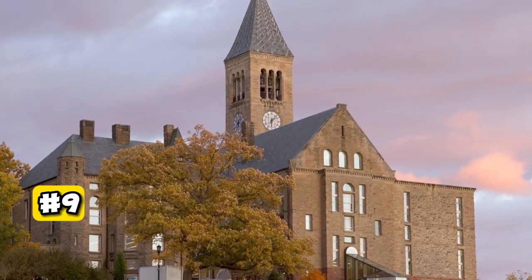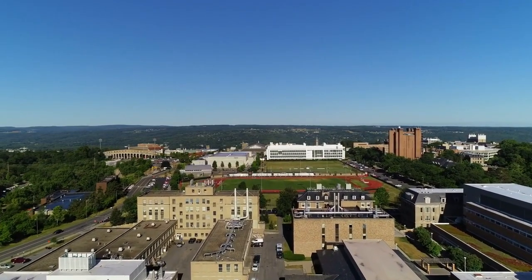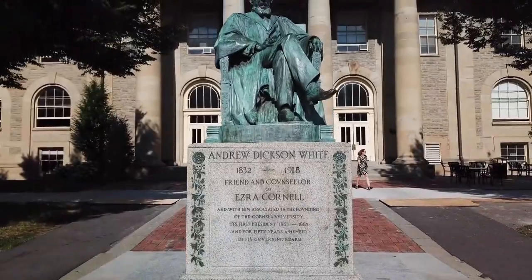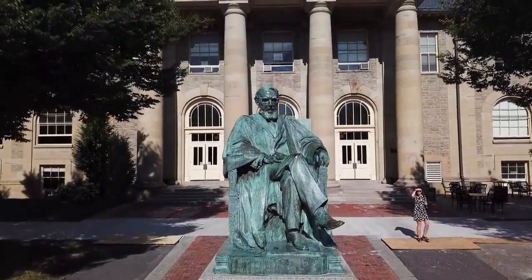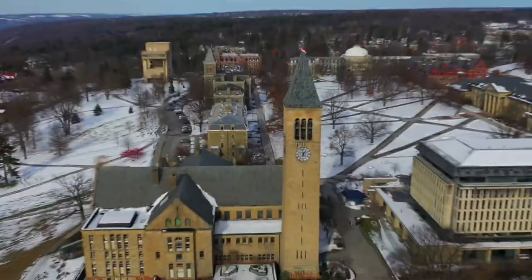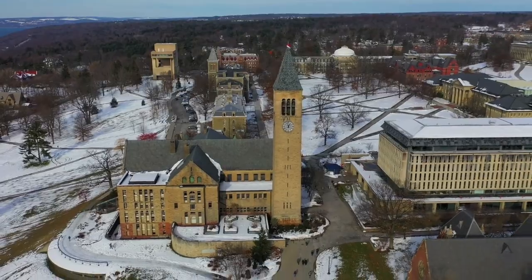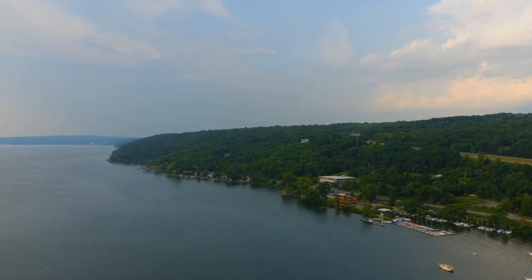At number 9, we have Cornell University. Founded in 1865 by Ezra Cornell and Andrew Dixon White, this Ivy League private university is located in Ithaca. When you're not exploring Cornell's 745 acres, head to College Town for budget-friendly eats and university apparel, or nearby Cayuga Lake for more outdoorsy pursuits.